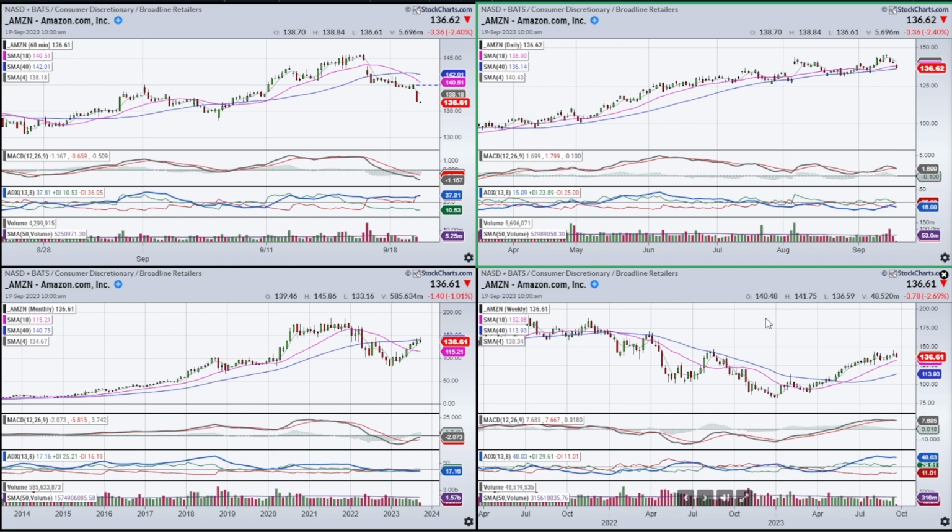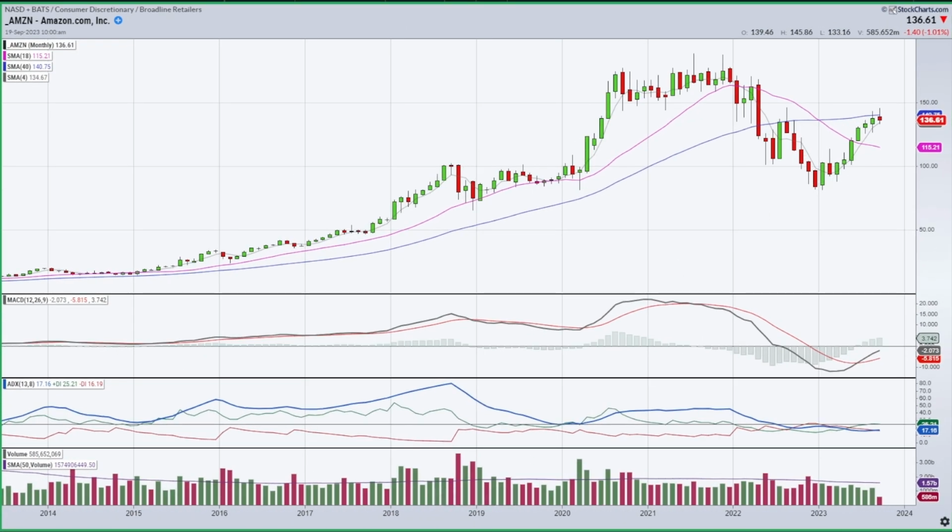If we look at Amazon on a monthly chart, it is a lot different. The correction was much deeper. It wasn't a zero line reversal. It broke the zero line. So now we have to assume there's going to be resistance on this time frame as we rally up. You see what I mean? So I think there's probably a built-in resistance area right around 150 is my bet.